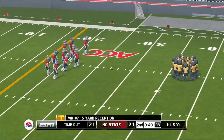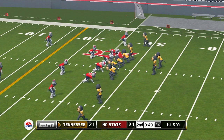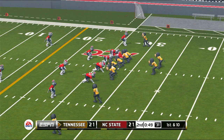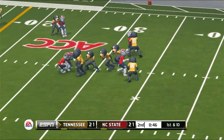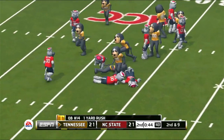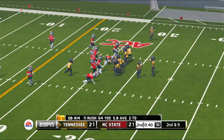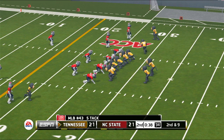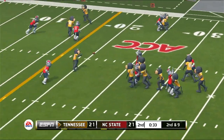Tennessee's going to have to use their second time out of the half. First and 10, ball on the 27-yard line. Now he tries to buy some time. And down he goes at the 27-yard line. They need to do a better job of managing the clock here. You're right, Fred. Not only is that a horrible play in terms of yards picked up, but also, as you mentioned, in terms of all the time that may be wasted.